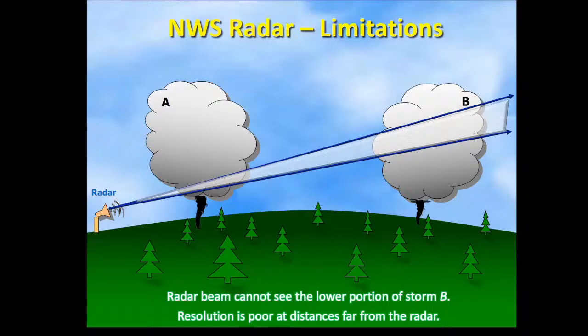And as a result of that, I'm going to need, as a meteorologist on my end of things here at the National Weather Service, I'm going to need to use either another radar that's adjacent to it or closer to that storm, or I'm going to have to substitute in some additional information, and that comes from our spotters. So spotters help us to save lives.